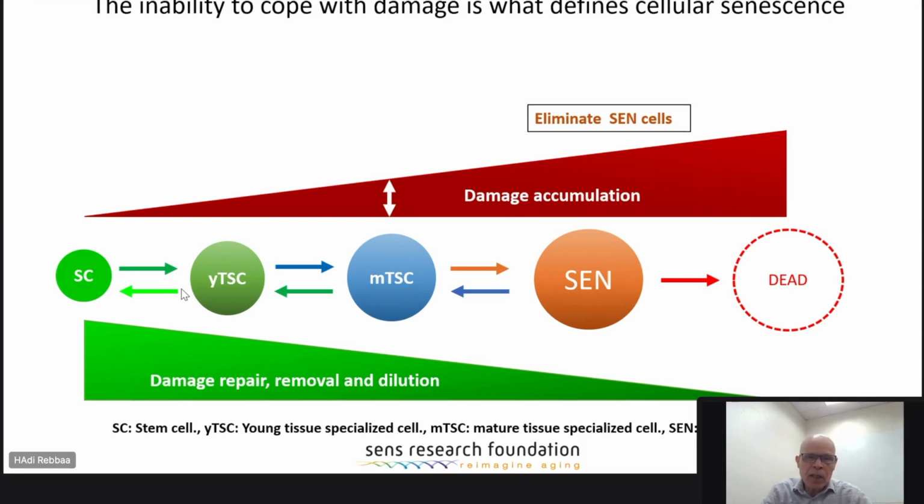Since they are already non-functional, even if we remove damage, there's a lot of other things that we need to do to make them functional. So it's probably the easiest way is just to eliminate them directly by using senolytics, for instance.